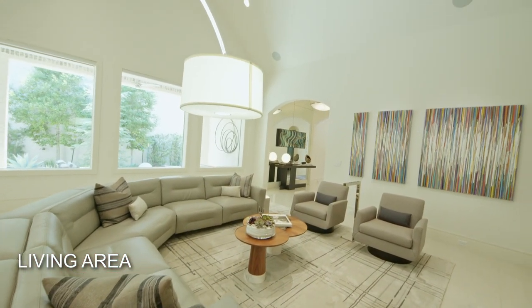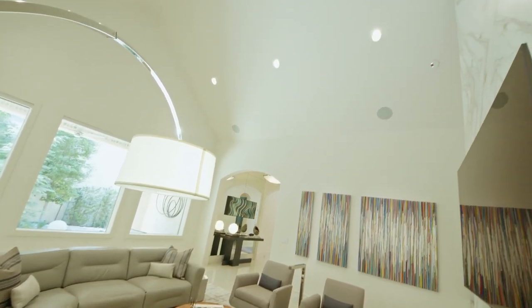In the main living area, the floor-to-ceiling book-matched marble fireplace is truly a statement.